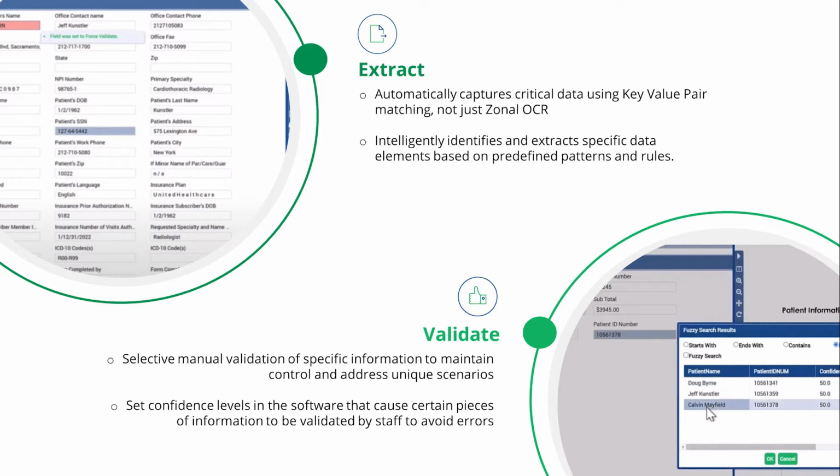Historically, OCR or capture technology would need to create templates for each individual document type. We have the capability at Episoft to do so for structured forms, but our intelligent extraction module allows us to be more accurate with unstructured documents, utilizing our technology to extract patterns of data elements regardless of location or page.